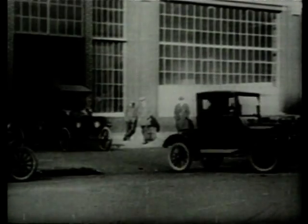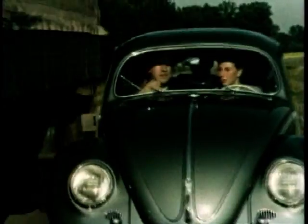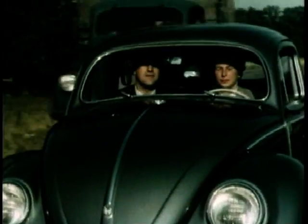Henry Ford's Model T, the first car to be built on a moving production line and bringing mobility to America's masses. The Volkswagen Beetle, air-cooled, flat-four engine, rear-mounted, independent suspension, unitary body again when chassis were all the rage, and flat-out motoring for the German masses on their new autobahns.